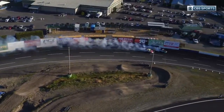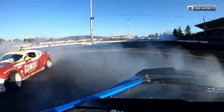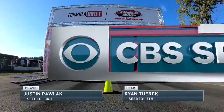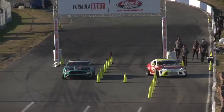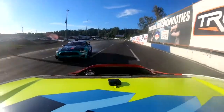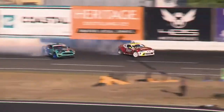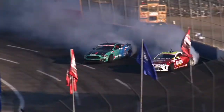You can see the overhead view here. Justin Pollock, massive angle there and brings it close to the wall. Ryan Turk, great proximity from him. Now he is out front in that gum-out Toyota Racing Nexen Tire Toyota 86. Both drivers battling extremely well here. You can see Justin Pollock trying to creep into Ryan Turk's lane, but Turk out front starting to get a little bit of an advantage here and pull a gap on Justin Pollock.